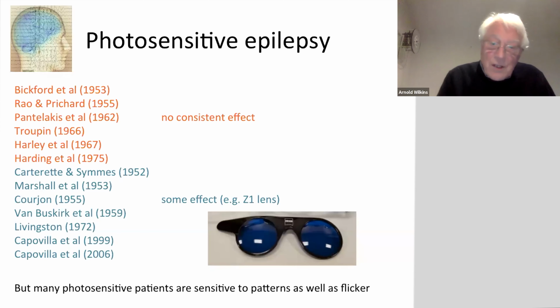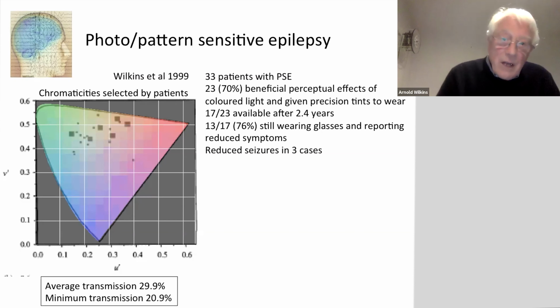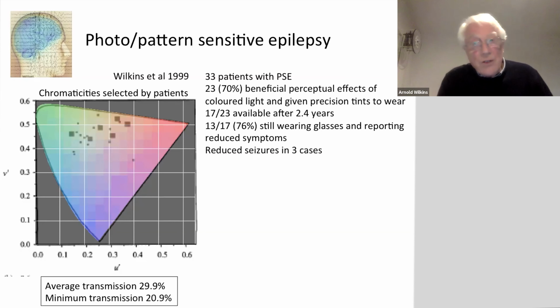But many photosensitive patients are sensitive to patterns as well as flicker. So we did a study of pattern-sensitive epilepsy, 33 patients with photosensitive epilepsy. 23, that is 70%, showed beneficial perceptual effects and were given precision tints. And they were followed up after just over 2 years, and 17 of the 23 were available, and 13 of those, that's 76%, were still wearing the glasses and reporting reduced symptoms, not always reduced seizures, but reduced symptoms of discomfort and so forth. The chromaticity selected by the patients is shown on the left here.